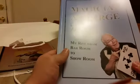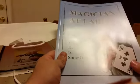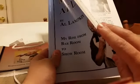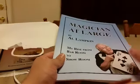So even though it doesn't show any actual magic routines or secrets, this is an awesome resource for magic historians. There's a lot of anecdotes and stories in here about Al's career and interactions with other magicians and actors and artists. So a good piece of magic history right here.